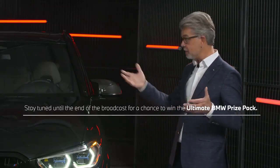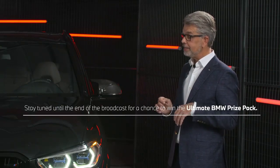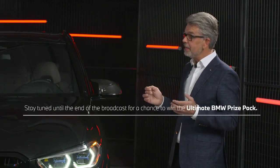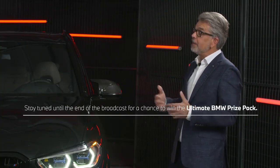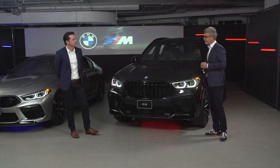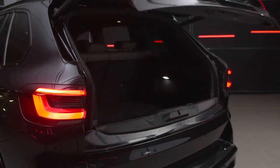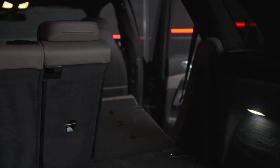Wow, phenomenal performance numbers for any car, as you say, let alone an SAV. And the X5M is something that also is known for utility. Can you speak a little bit to the utility of the X5M? Yeah, it's still a utility vehicle, and you're not giving up any of that utility you would expect from a BMW SAV. So in the back, there's a ton of cargo room. Fold down the rear seats, of course, and you've got extra cargo room.